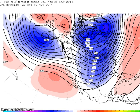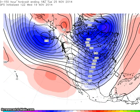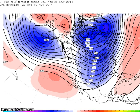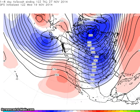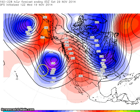We're going to look now at the period for November 25th to 29th. On the 25th, you can see we still have a ridge off the west coast, and we go to the end of the period. This is the 29th, or the 28th, and this is the GFS. It intensifies the upper low off the west coast, pumps up the ridge along western North America, and also deepens the trough here in the east. All the models are in agreement with this pattern.